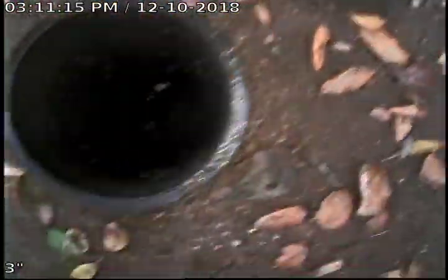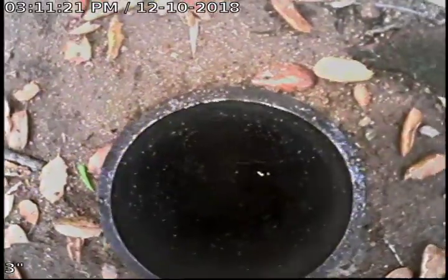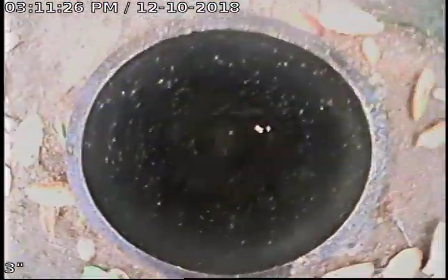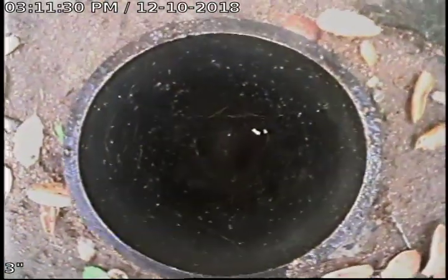And I'm going to go ahead and be running this camera all the way to the main sewer line connection to the saddle. And then that's where we'll pick up the video from, and we'll work our way backwards through the main sewer lateral to the cleanout. That way we get a good, clear view of what's going on with the main drain line.